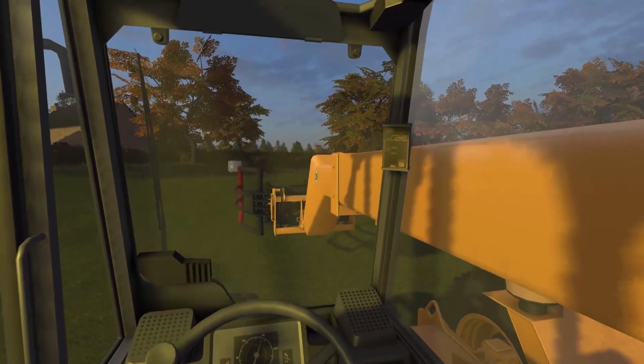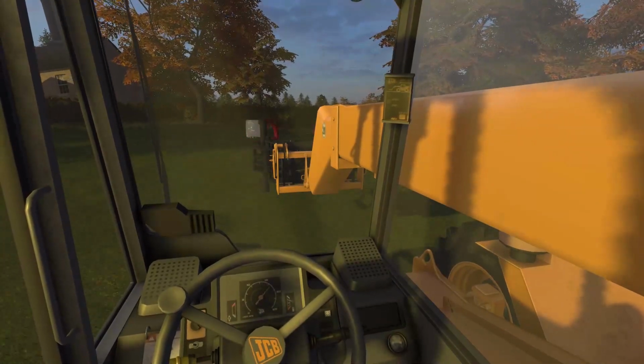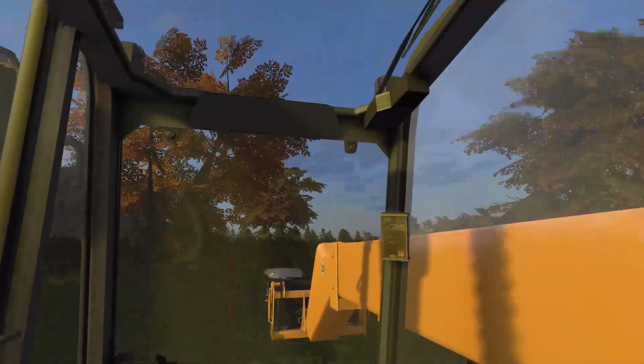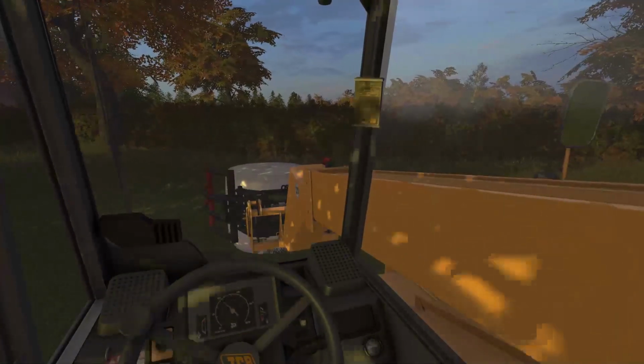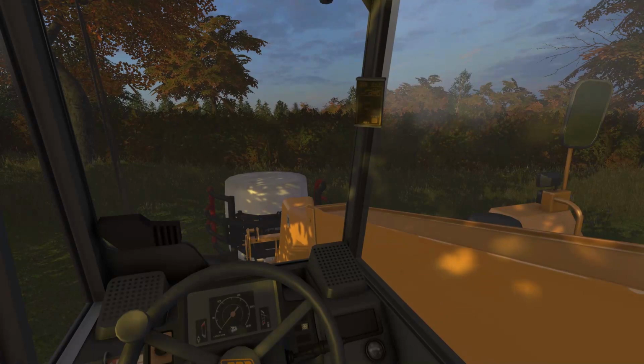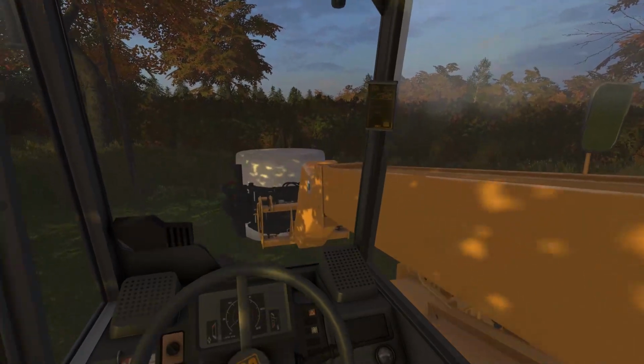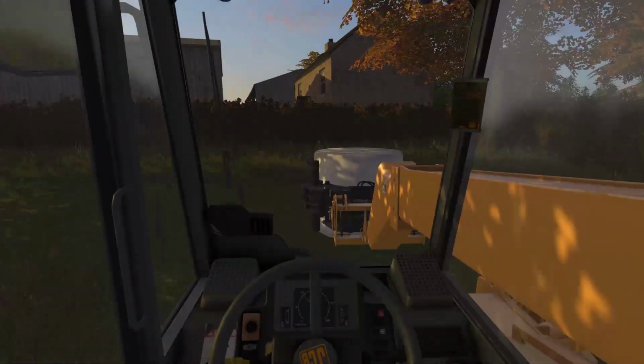Okie dokie, folks, we're getting there. We're just about to finish up actually. We'll probably need to put 2 more onto this trailer, and then we're good to go. Let's lower that down a bit first, that's better. And then yeah, we'll get the last row strapped down.